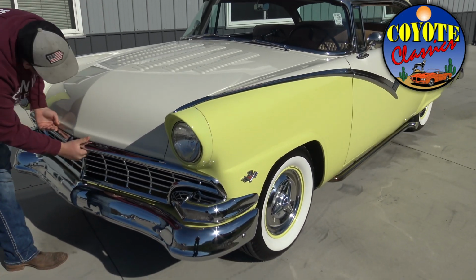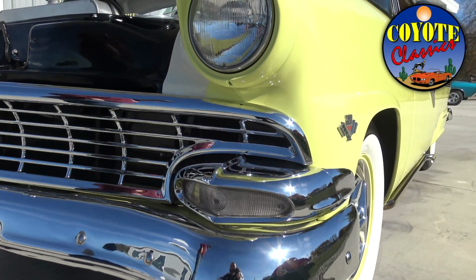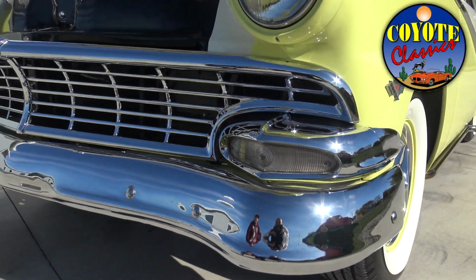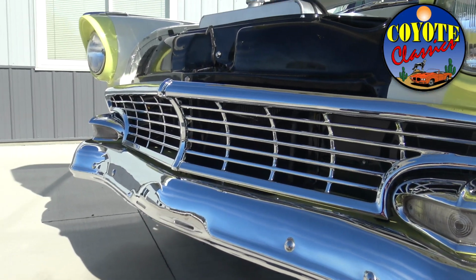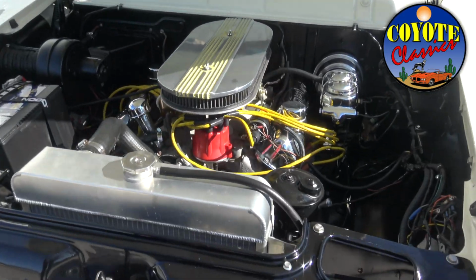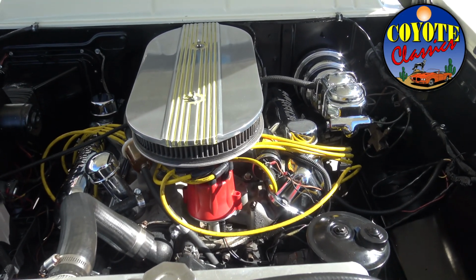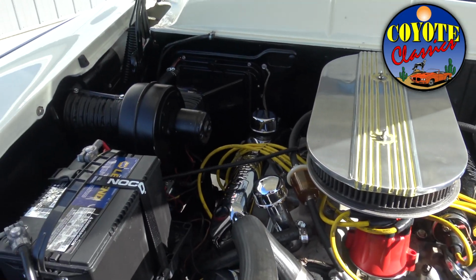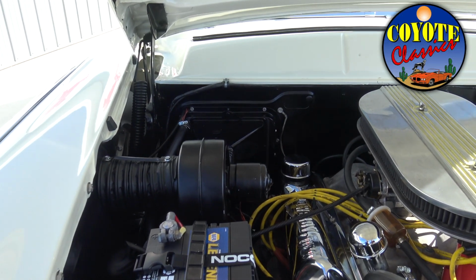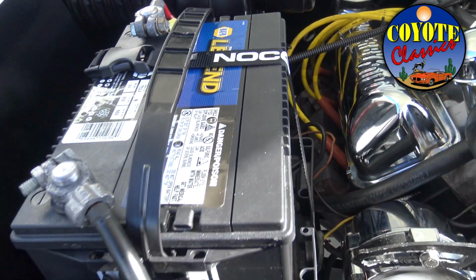As we go to the front grill, guys, while Dalton's opening up the hood, the bumper and the grill are absolutely gorgeous. All the chrome on this car has been re-chromed, polished to perfection. An aluminum radiator was added. It's got power steering, power brakes, and a beautiful running 390 in there, 4-barrel. Jason did an awesome job on the stainless and the chrome on this car, and under the hood we put a new Napa Legend battery in it.